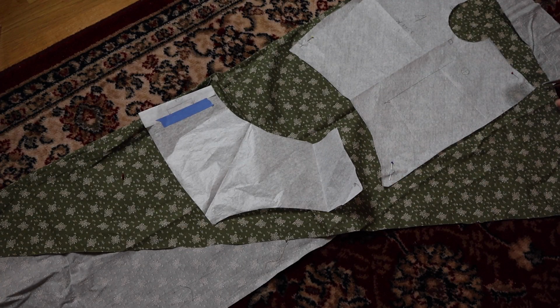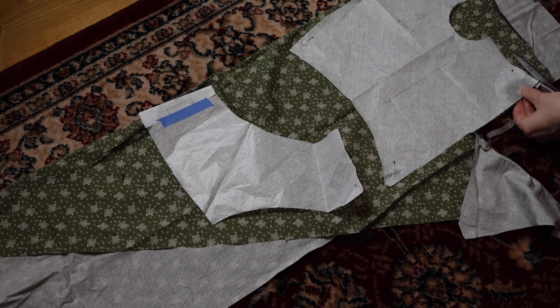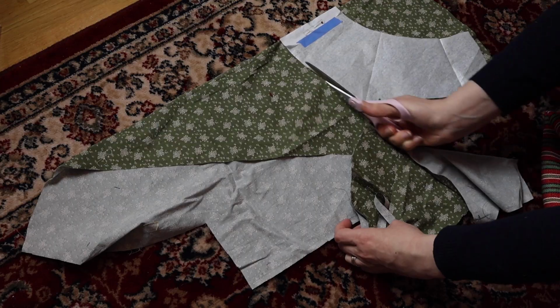The bodice needs a lining. Some years ago I cut a cotton lining for a skirt but made a mess with the grain lines or something. Now I can use those old skirt pieces to cut my lining.